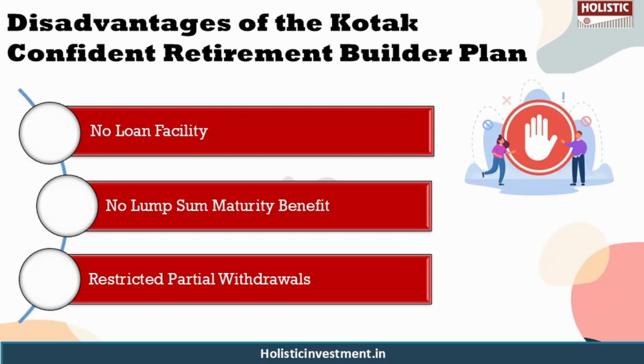The disadvantages are your loans cannot be availed under this plan, and instead of a cash payout at maturity, the final benefit is vested for future use, and you also have restricted partial withdrawals, which is allowed only for specific purposes such as children's higher education or marriage or home construction. So these are some drawbacks that you need to keep in your mind before deciding to invest in this policy.